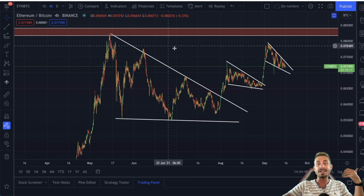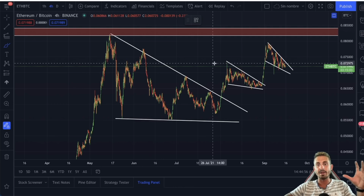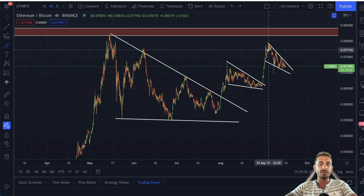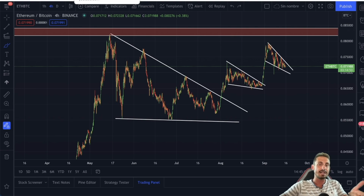We also take a look at the Ethereum BTC price. Is the Ethereum against Bitcoin chart ready to have that major leg to the upside? Because we are kind of forming another descending wedge, and you know the deal. Every time that we form a kind of a descending wedge, we pop here to the upside on the Ethereum BTC chart. We're going to be taking a look at this in today's episode, guys.